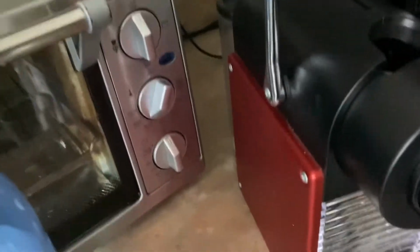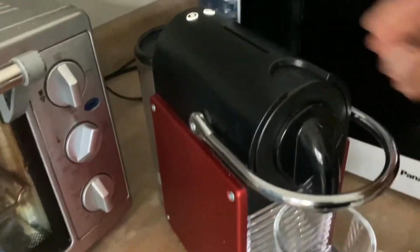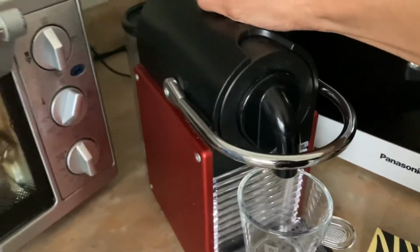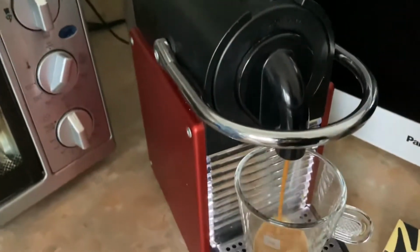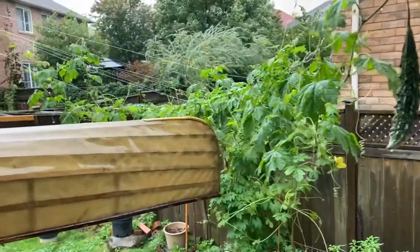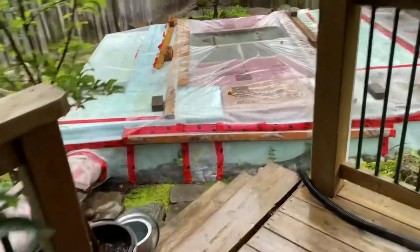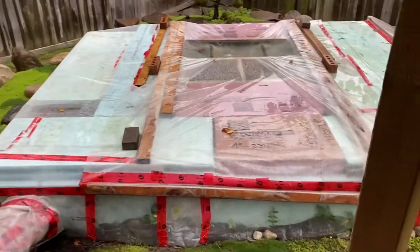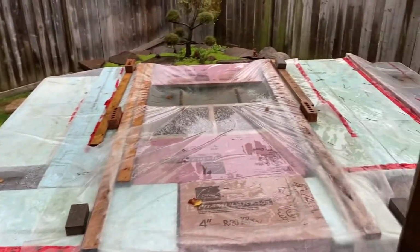First, we'll make our evening coffee and put on the light jacket and head outside. Actually, it is still raining. It's quite windy too. Or it just started raining again. Yeah, that would happen when you're just about to go out and do some pond maintenance.